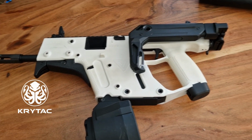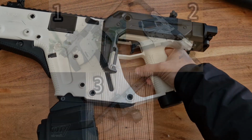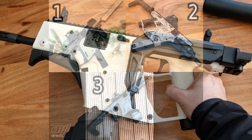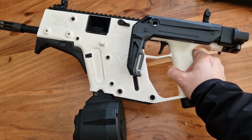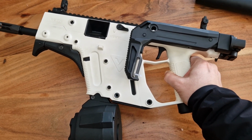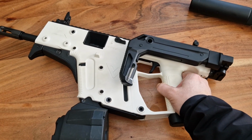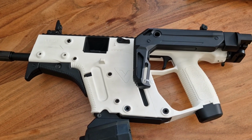So this one is clearly the Cybergun Cybergun Vector, which is my 4th Vector so far. I've owned another white one, a black limited edition and 2 white limited editions. So right now I've got this one, the latest one I got. The other ones I've sold them. But anyways, what I really like about it is that out of the box, you don't really need to change anything. I wouldn't recommend really to change a lot.